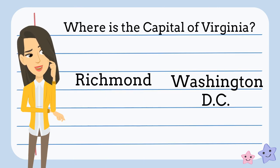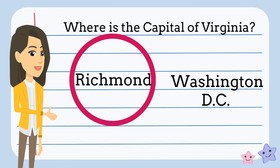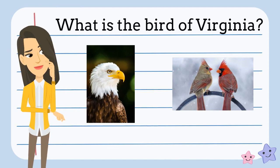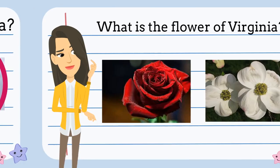What's the name of the capital of Virginia? Richmond or Washington, D.C.? What do you think? You're right. Richmond is our state capital. What is the state bird? The eagle or the cardinal? What do you think? You're right. It's the cardinal.